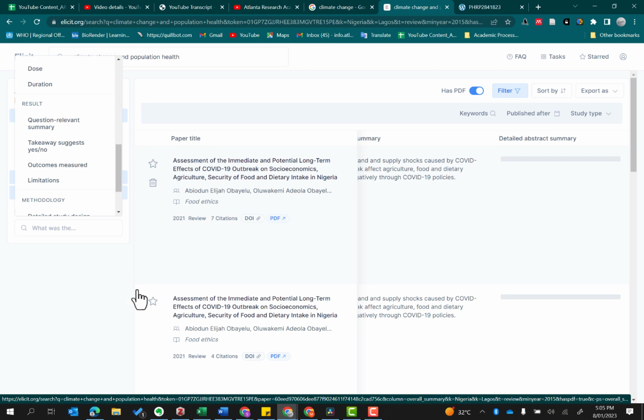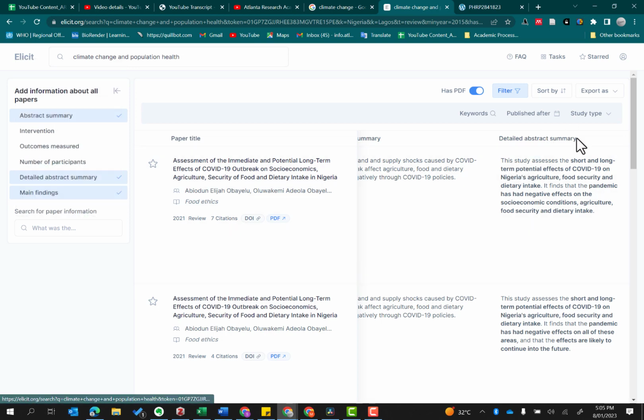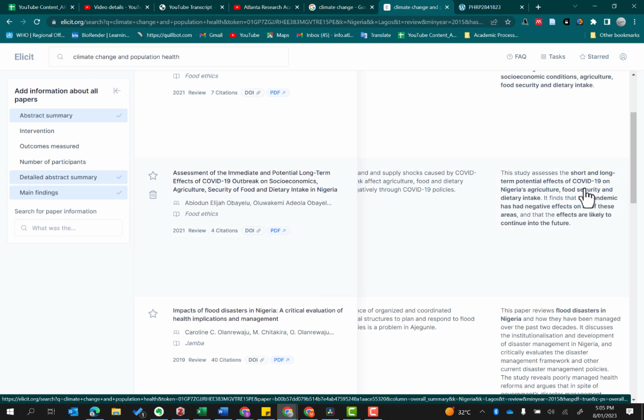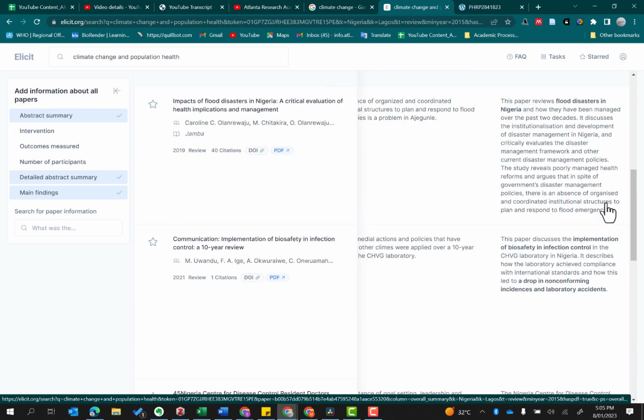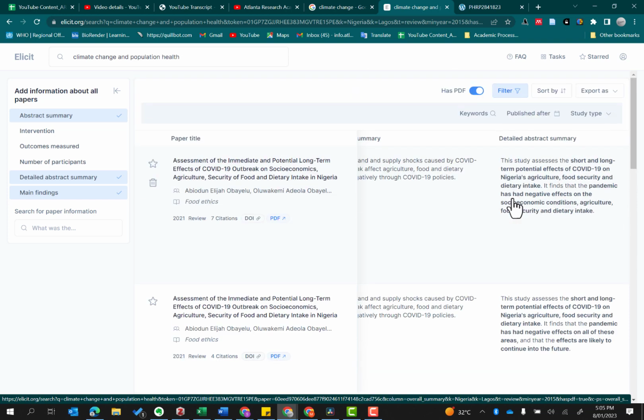So there are a lot of other functionalities within this. You could see the detailed abstract summary. This study assesses this. You could see, and it gives you the major finding, the main finding from the paper in both texts. So while you are reading the paper, even before you click, you download the full article, you've had enough knowledge about the paper. So by the time you start reading it, you start joining the dots together, and that's really exciting about Elicit.